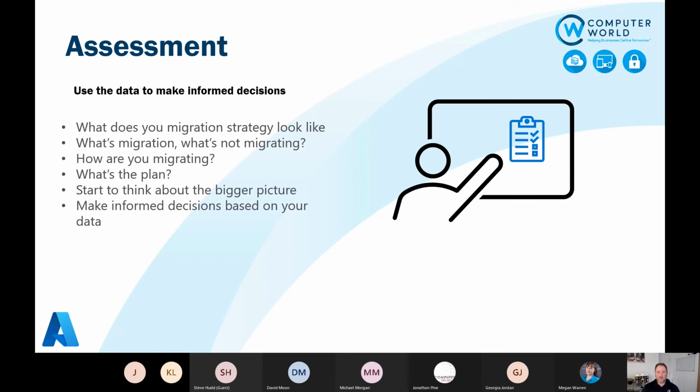What you really want to do to be successful is get that assessment locked in, understand your environment, understand your workloads, and get a good baseline of where you are today. And then you can build out your plan moving forward. So how are you going to migrate? Start to think about the bigger picture, start to think about things like native cloud services, not only virtual machines.